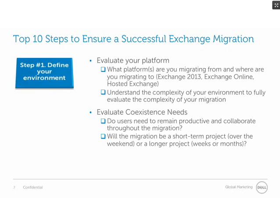And that's also going to determine what tool you select and also what path you take to migrate over to Exchange 2013. You need to understand the complexity of your environment. Make sure that you understand whether or not there's any applications that use Exchange or use Active Directory and how you're going to accommodate those during the migration period. You should evaluate any coexistence needs you have. Are there any special needs that some users have in Exchange that you need to maintain their communication during the migration and make sure that they can continue to collaborate with the users that are left on the source after they've been migrated over to the target?